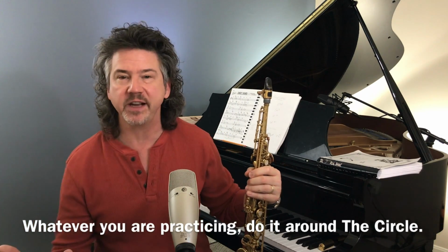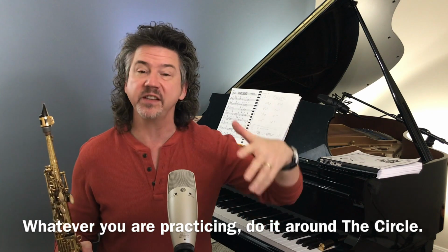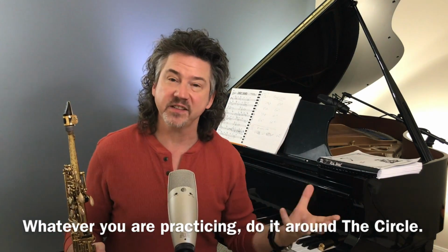And of course, we can go on and on. So licks that you're practicing, or intervals, or patterns, or melodic devices, whatever it is, we should be learning at some point things in 12 keys, scales, whatever. And so use this, and that's the idea.